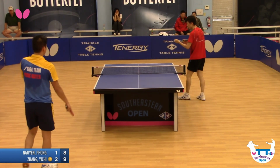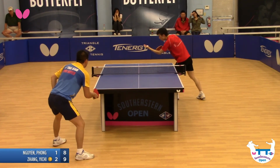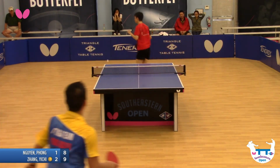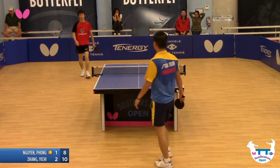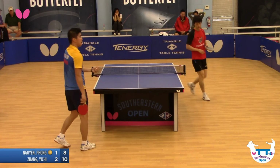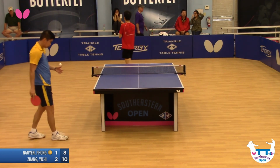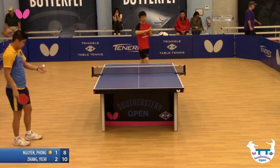Engaging Phong in these longer rallies now. Almost. It's close. Nice blocking. You know, for many players, even that first block would have been impossible. Zhang has his first 2 match points to get himself into the final. And it's never over until it's over.